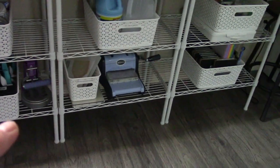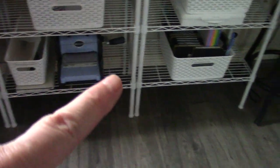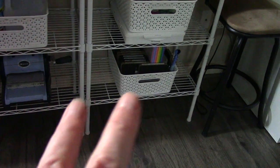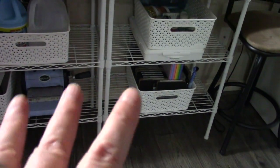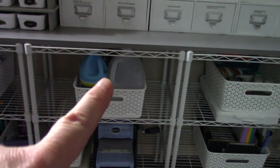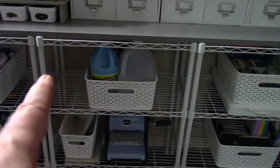Same thing with the dies. Now, I have big dies here and the die cutter, and then smaller dies over here. I have dies that make me happy. If I buy another die, something's got to go, which is, again, why I work with the bin and box system. That works for me. I have one random bin of big mediums, like distilled water and stuff like that, because they don't really fit anywhere else.